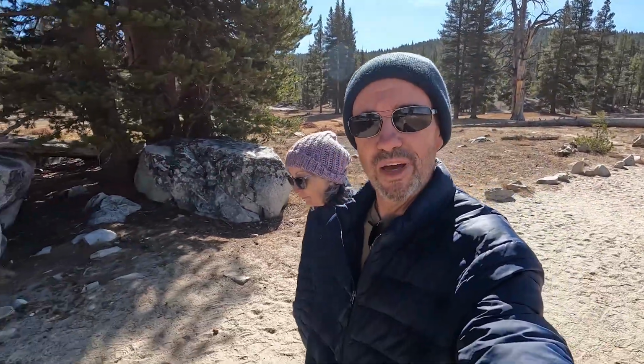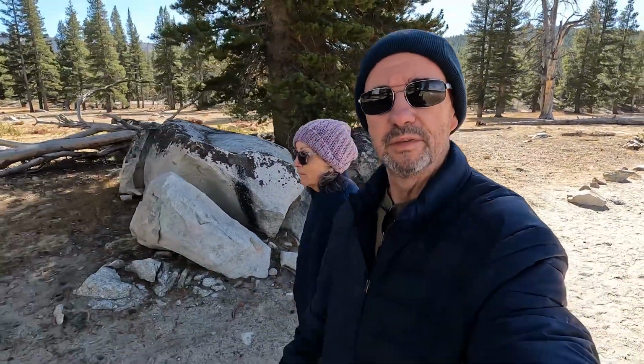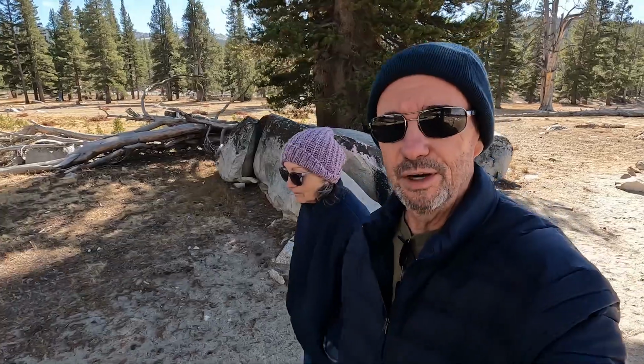Hey everybody, Brian and Sharon back on the trail. We are hiking through Tuolumne Meadows. It's fall, so it's kind of brown, but it's still beautiful. Just had a coyote sighting. Big, beautiful, fluffy coyote, not like the scrawny ones we see back home. I guess there's more to eat over here or something. So we're hiking, just trying to head down to the river and walk through the meadow a little bit.